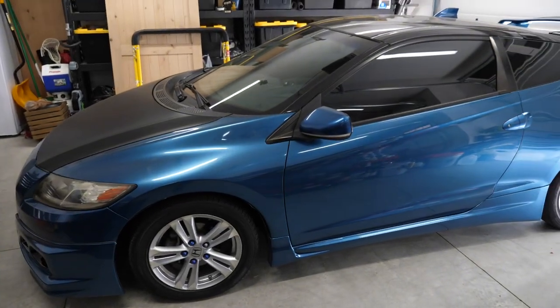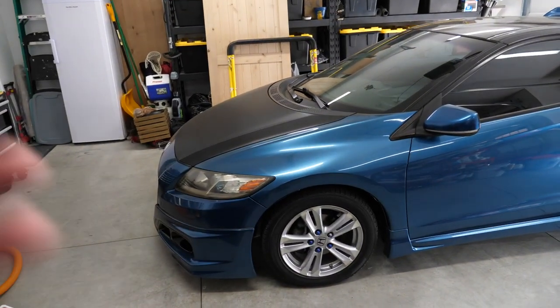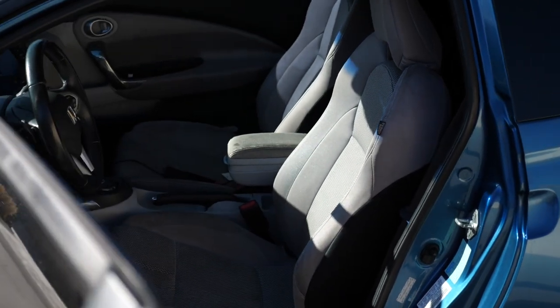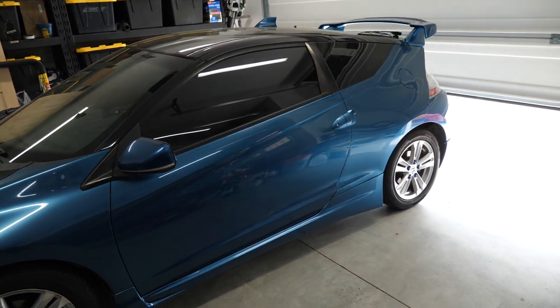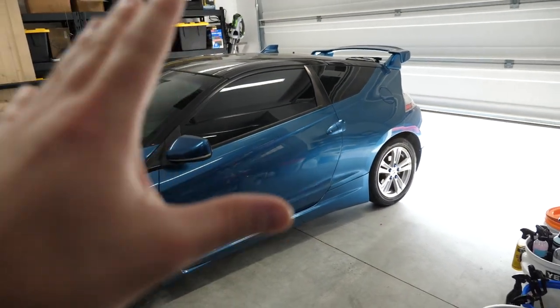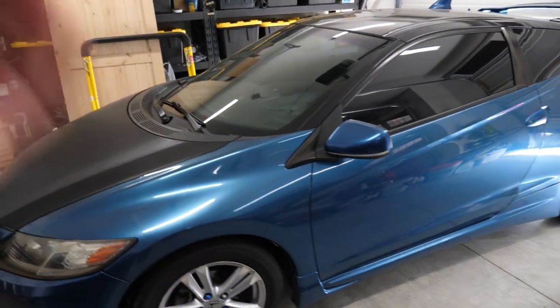As far as the interior detail, honestly, this thing really isn't that bad. It was never that bad to begin with. It was really just kind of dusty, and it had a few stains when I first got it. But over the last 7 months, I have cleaned it up just a little bit to make it more daily driver worthy. I've never really given this car a full deep clean, so that's what we're going to be doing today, making sure everything looks as good as we can possibly get it.